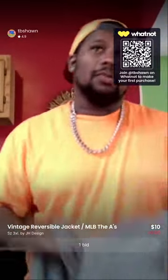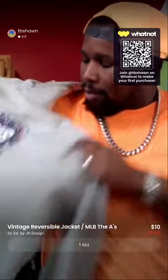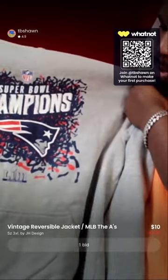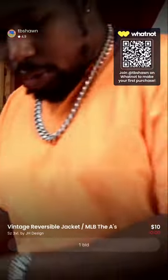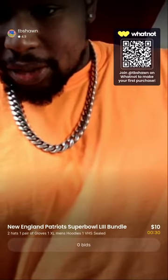And then this right here was the men's XL hoodie. You're going to get that bad boy in the bundle as well. The brand is Fanatics, and this is for the Super Bowl champions, 53 New England Patriots. That's the hoodie there. All right, you're going to get all 1, 2, 3, 4, 5 items here. We're starting that off at $10, 30 seconds on the clock.